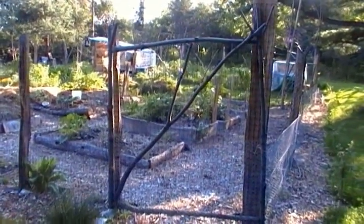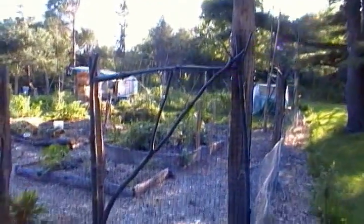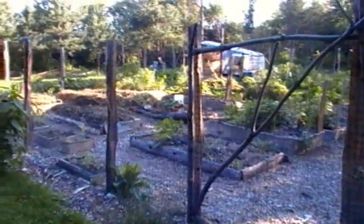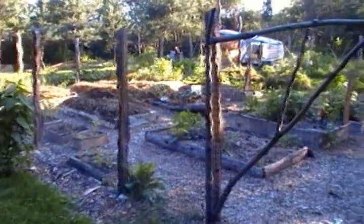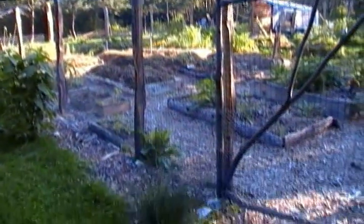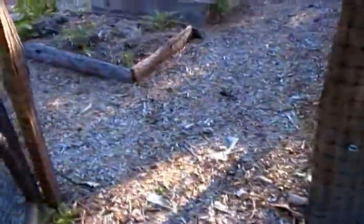This is the northeast gate. You can see the whole garden is surrounded with these split black locust posts I got from a miller down the way, out this way, and then we wrapped it with some heavy-duty deer fencing and some metal fencing at the bottom to protect from rabbits and whatnot. Then the fence door I made from some white ash poles that I cut down from the property.